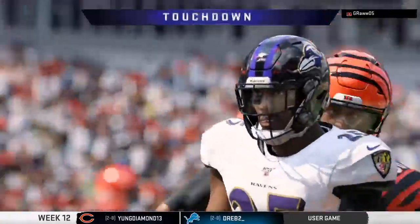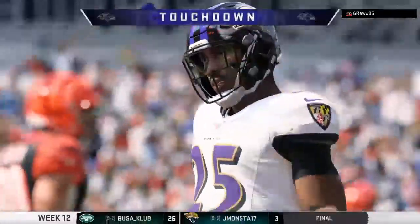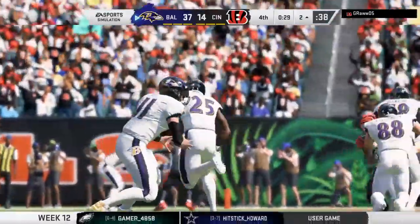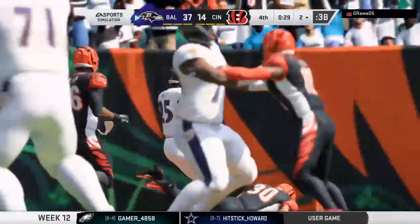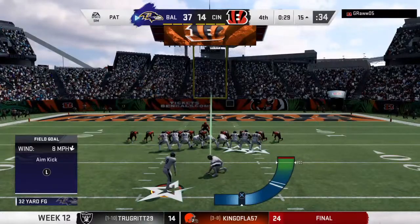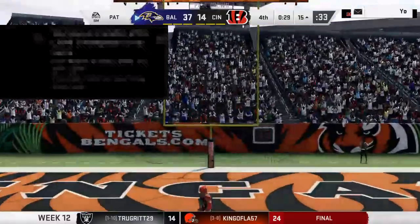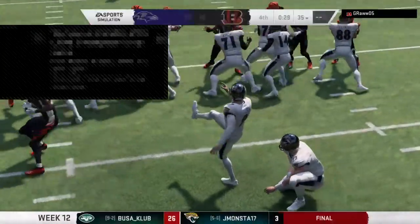And he will take it in for a Ravens touchdown. Marlon Mack with his 2nd TD of the game, his 6th on the year. And the Ravens have used the short field to their advantage as they cash in for 6. Now Tucker to add the PAT. And he's been a busy man, 5 for 5 now as he knocks another one through to extend the lead.